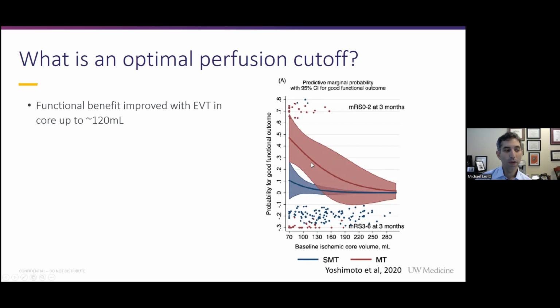And then obviously, as you can see here, the closer you get to 0, that means no probability of a good outcome. And what they found was a functional benefit that improved with thrombectomy and would seem to remain significant. The breakpoint was about at 120 cc's. So 120 mils of core, beyond which it was unlikely that thrombectomy was going to provide a functional benefit, below which it seemed pretty likely that thrombectomy was going to provide a functional benefit.